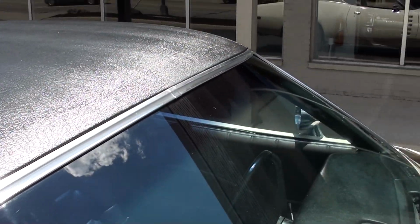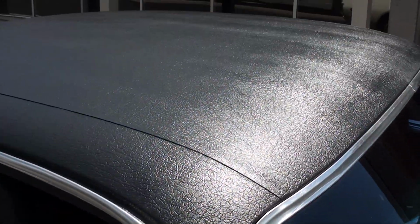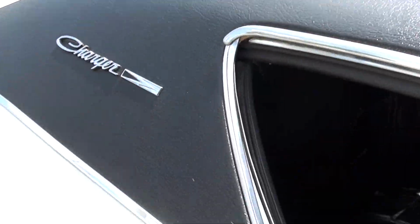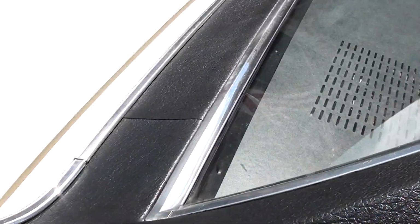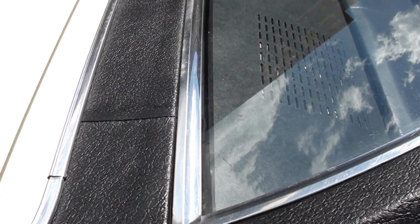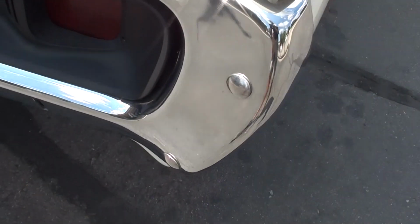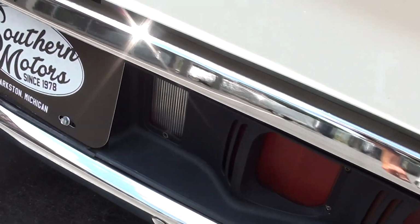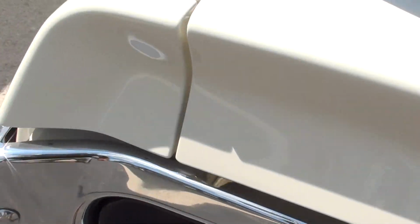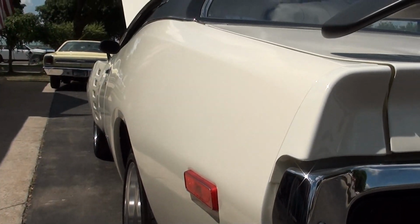One of the coolest options Chrysler ever had, I think. Dash is nice in there. Vinyl top's in great shape. Good solid straight body. I believe it's had one of the quarter panels replaced, but they did a nice job. Again, go wing. See the car's nice and flat down the sides.